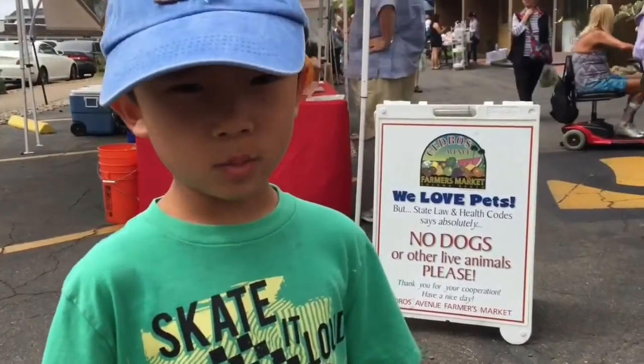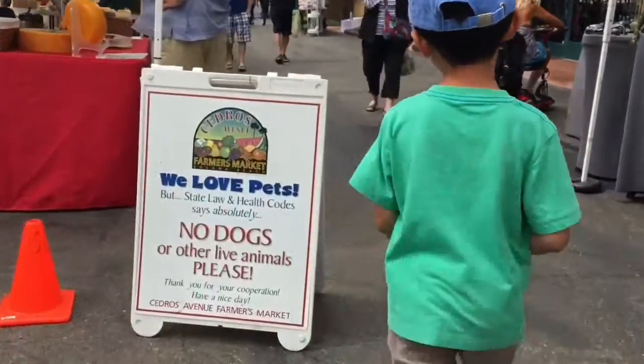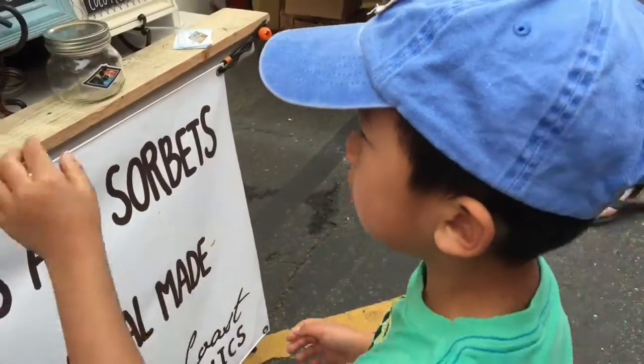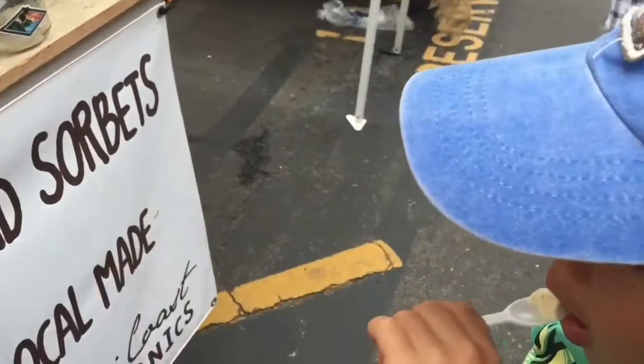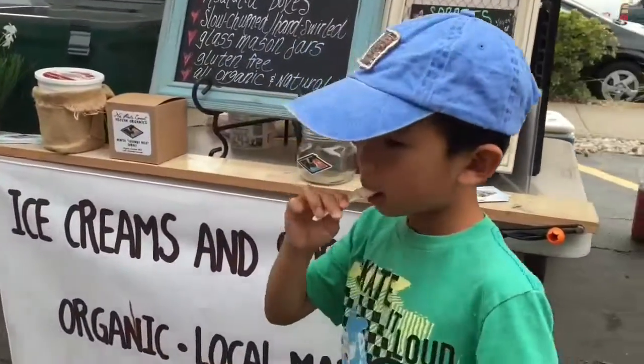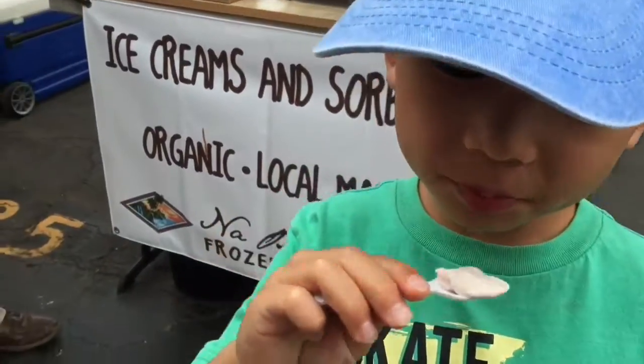Now we're at the farmer's market. Oh, is that the last one? Oh, I see. Try some. Try vanilla. Yeah, that is. Can I try banana? Yeah. So this is a banana chocolate chip. Mm. Which one do you want to try?